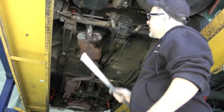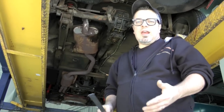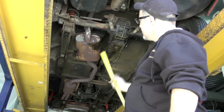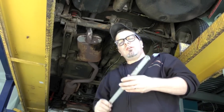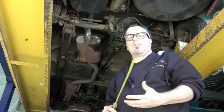This is a good indicator of whether the car's been worked on a lot in its life or not. In this case, it gives you the indication that it hasn't, that and the excessive amount of grease buildup. But now that we're under the car, I'm going to show you a few really important tips you should be looking for to get a sense of the history of the car.